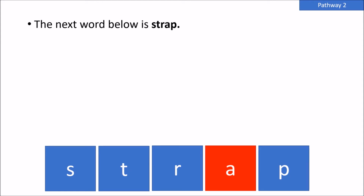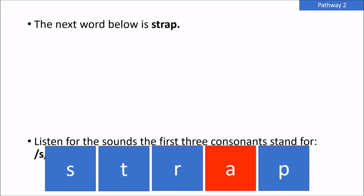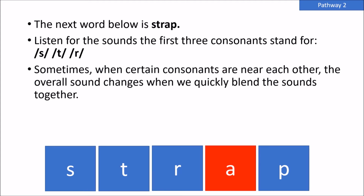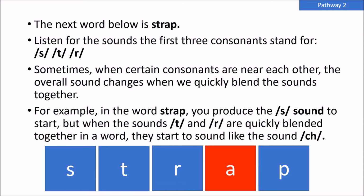The next word below is strap. Listen for the sounds the first three consonants stand for. S, t, r. Sometimes, when certain consonants are near each other, the overall sound changes when we quickly blend the sounds together. For example, in the word strap, you produce the s sound to start, but when the sounds t and r are quickly blended together in a word, they start to sound like the sound ch. Strap.